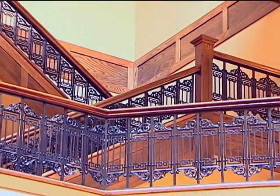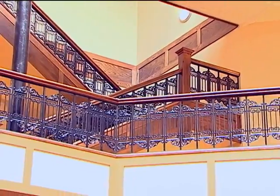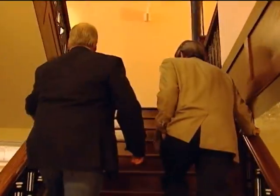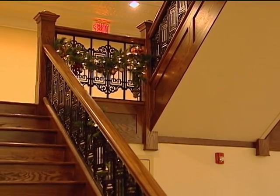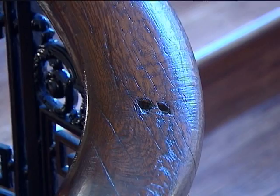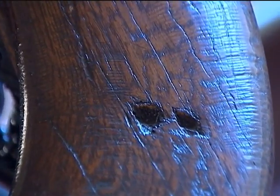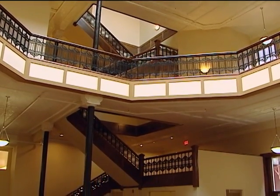All right, where are we going? Up to the second floor. There was a bank vault in this building. Oh, I remember that. Yeah, we were in the vault. Now this here is brand new. That's old, and you can see how this was new. This is all old. See how we were able to match? And we even left the two little gouges in here, just because that gives it character. But look at that. When people walk up and down this staircase, they know they're somewhere.